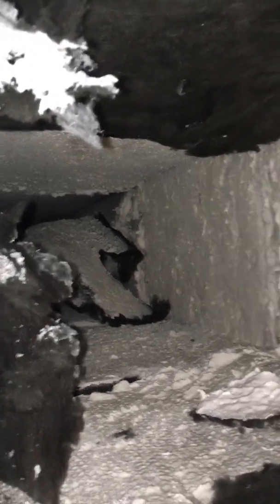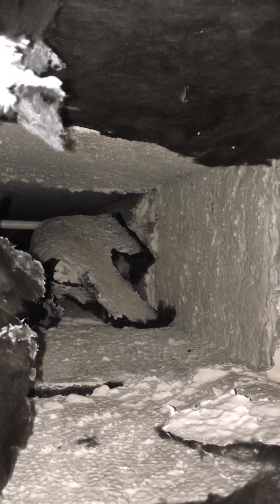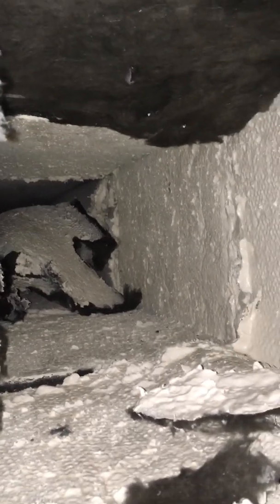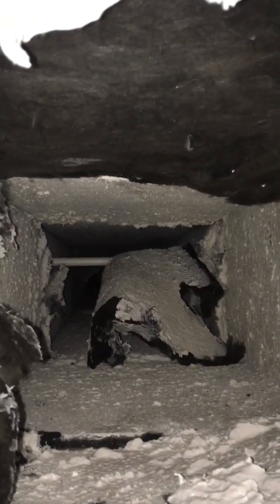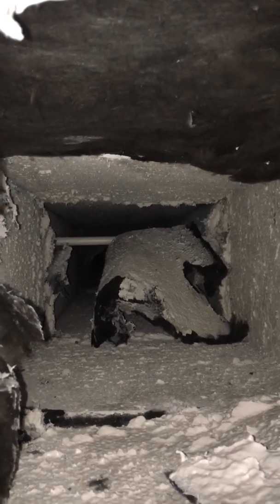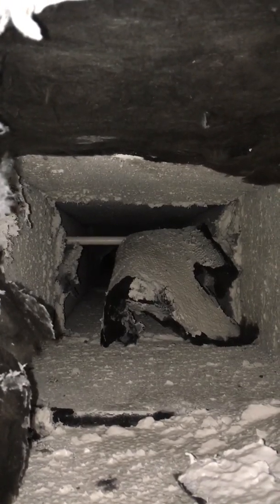What should have been done is a complete replacement of this ductwork with ductwork with external insulation, because it lasts longer and it's much safer. You don't have insulation in the breathing air. But the decision to paint this internal deteriorating, moldy fiberglass insulation was not a good decision. The painting was a failure.